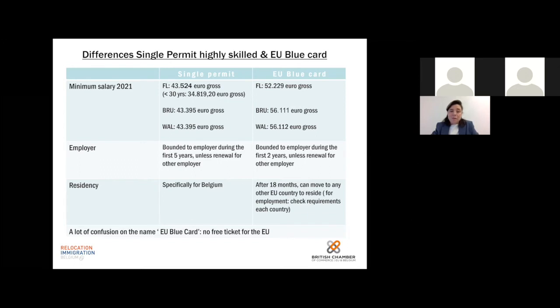Residency is also different between the single permit and the EU Blue Card. If we apply for a single permit, that person will be able to reside in Belgium, but not in any other EU country, at least not with the single permit that we obtain. With the EU Blue Card, they can move and reside to any other EU country as long as they stayed 18 months in the original EU country where they applied for the EU Blue Card.